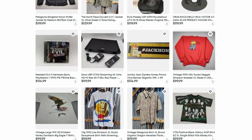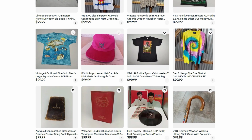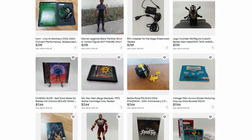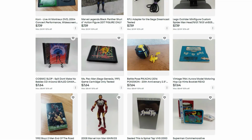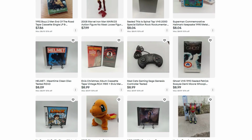Just remember that just because you price them higher doesn't mean someone's going to buy them. But I see a lot of this stuff is desirable, and somebody will definitely pay money for it, and it will sell at the right price. And for the low dollar items, just the basic stuff you see, like the Sega Genesis game here for $7.64, free shipping. Again, this is something I would lot up with other games if possible. Try not to have too many low dollar items like this.